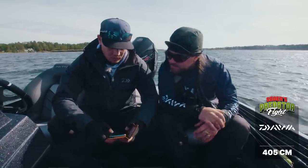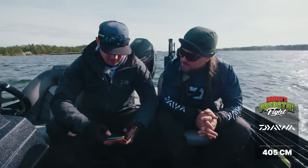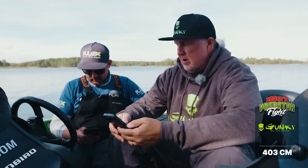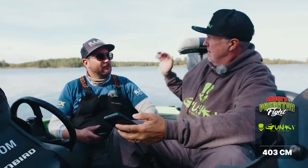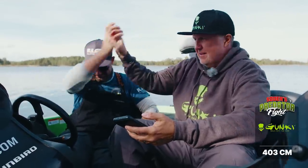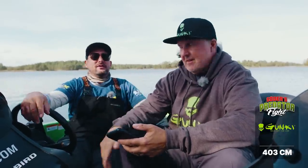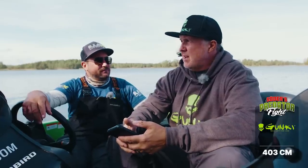There's the second biggest. One pike bigger than us, and that is Team Söder. So we are third. That's not bad. Good job, Mark. Perfect. And we have time to improve.